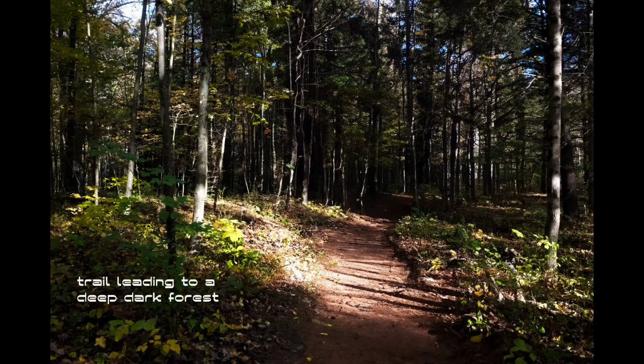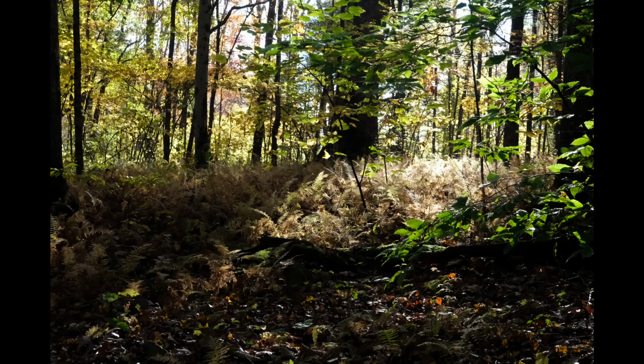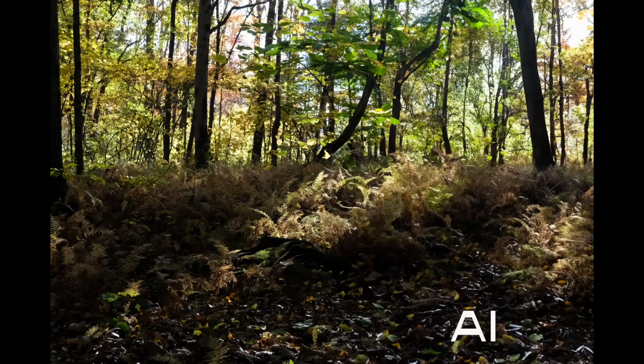Now the next one is using a prompt, trail leading to a deep dark forest. The black spacers are just to give you a bit of a visual cleanser so that you don't have one photo after another. Again, they're basic photo filters. So there, it was the far right side that was AI generated.